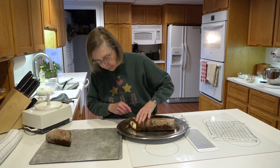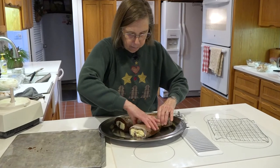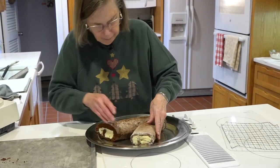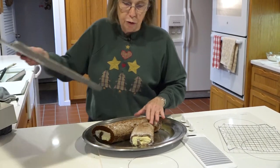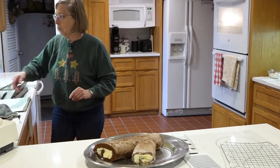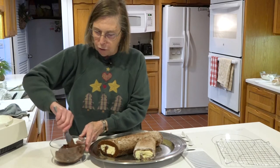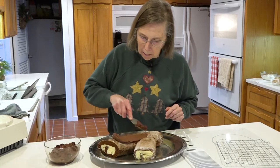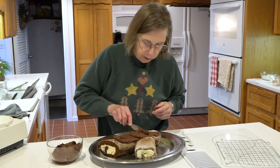You should be able to see kind of like a tree branch there, and then I have a branch coming this way. So we hope it looks somewhat like a tree. This is a bûche de Noël, which is the French for a Christmas log. And then I'm going to frost it with just some chocolate frosting. And we'll frost both pieces.